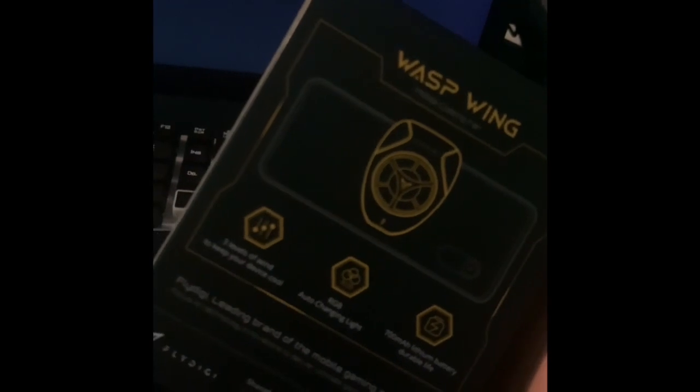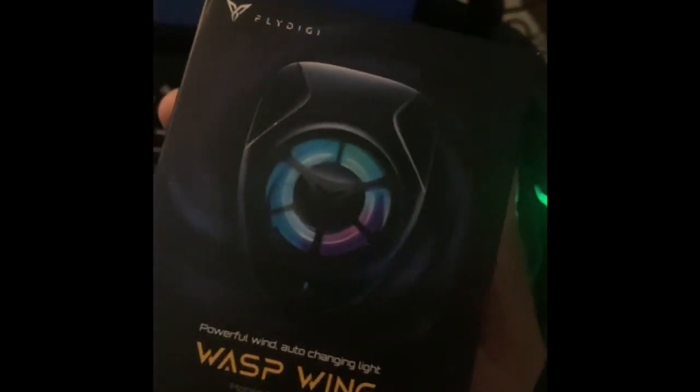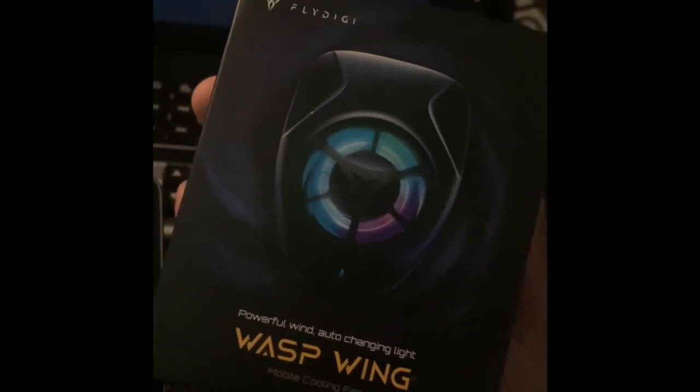The next thing I say to buy is this fan. You put this fan on the back of your phone, especially when you're playing or streaming. It's a colorful fan. I think I'm charging it right now. You put the fan on the back of the phone and it cools it down when it overheats. Sometimes you want to play on higher settings.